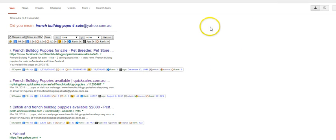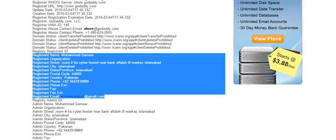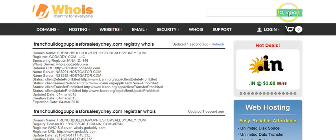Okay, now remember Samir? We went to a site called whois.com, which shows you the details of where sites are located, who owns them, where they're hosted, who's the registrar for the site. Now, you don't need to be a technical expert to work this out. So go to whois.com and type in the domain name, which we did, French Bulldog Puppies for Sale Sydney. Now, they're registered with one of the biggest registrars in the United States called GoDaddy. That's not suspicious. A lot of Australian sites are hosted on their servers, hosted at HostGator.